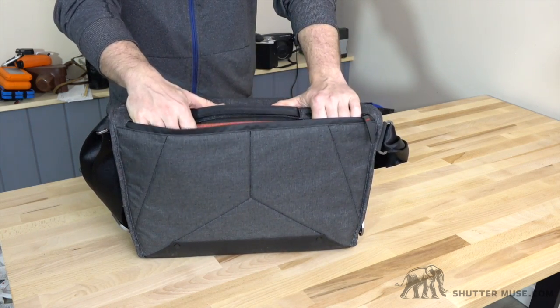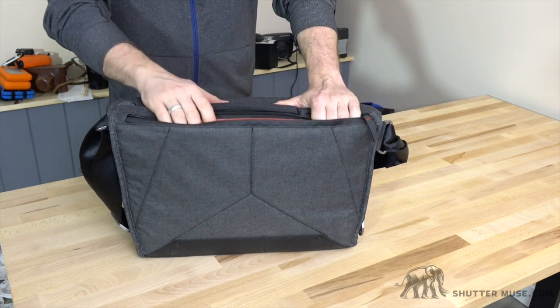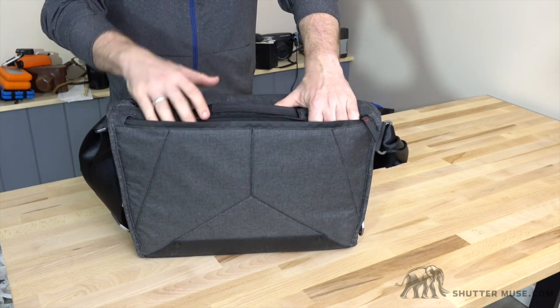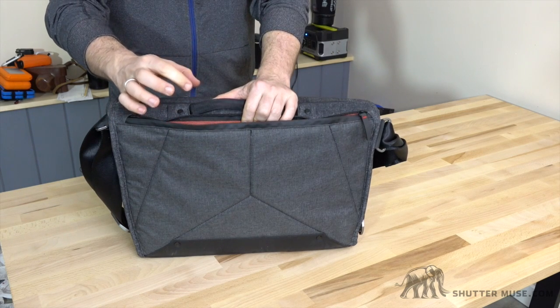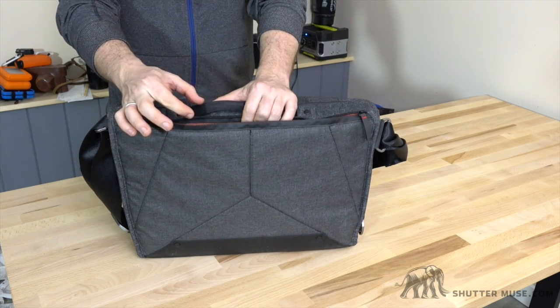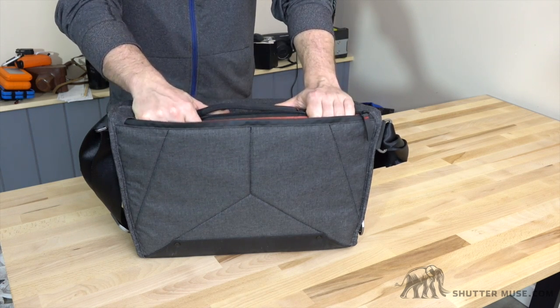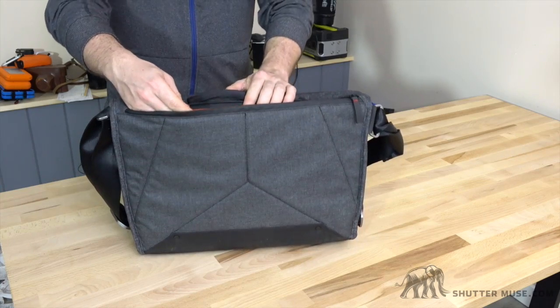Now it fits my 15-inch MacBook Pro Retina perfectly. In fact, I can also fit my Wacom Intuos Pro tablet in there at the same time. I have seen people comment that some of their larger, thicker PC laptops are a bit of a tight squeeze. I can't comment more on that because I've not used anything but a MacBook Pro in here, and a MacBook Pro fits fine with room to spare.